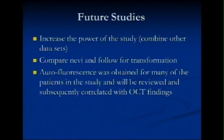In prior studies, OCT wasn't available for the COMS criteria, but now it is. So that'll be something good. For future studies, I'd like to increase the power of the study and combine other data sets. Looking at nevi in a set would also be helpful, maybe comparing, say, 30 nevi, seeing if they have subretinal fluid, and following them. Autofluorescence was obtained in these patients, not looked at in the study, but that also may have a role as a new imaging technique and may also have its own set of findings that may be useful for characterizing these lesions.